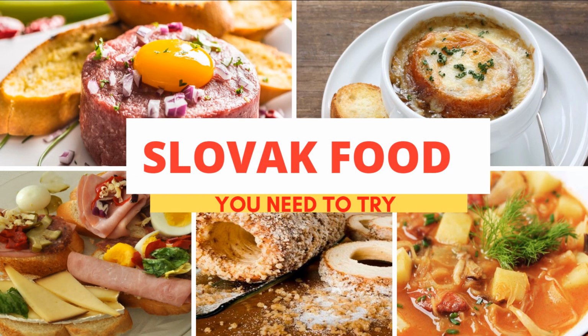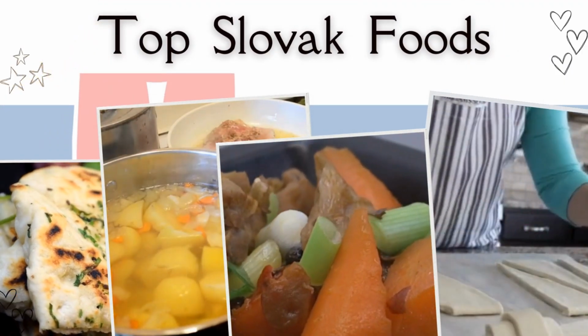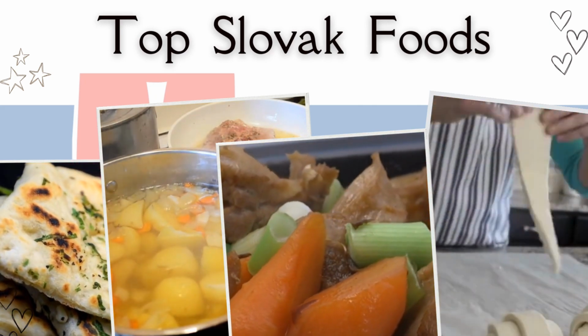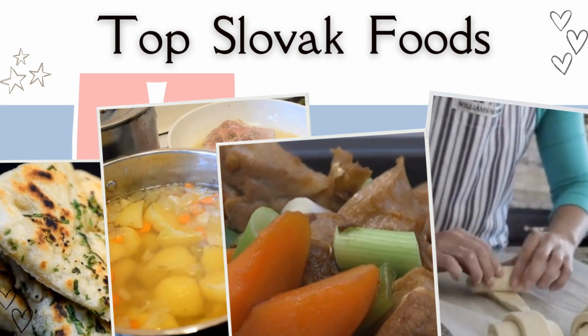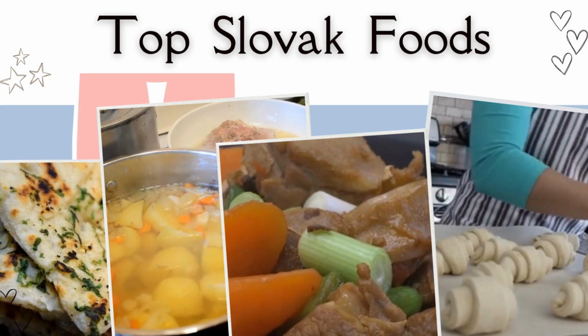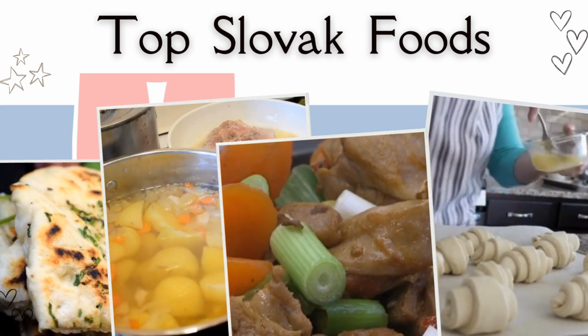Top traditional Slovak food and dishes to try when you are in Slovakia. Slovakia is a small country of 5.5 million people located in Central Europe. It is frequently referred to as the heart of Europe. Despite being so small, Slovakia has a lot to offer with its diverse geography, complex demographics and a deep-rooted culture.